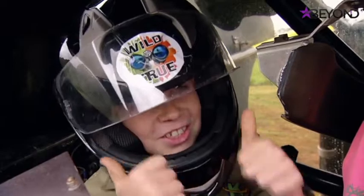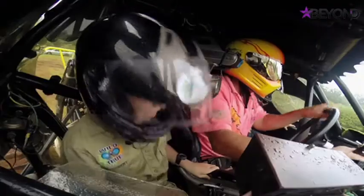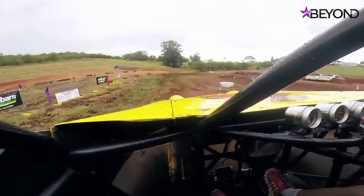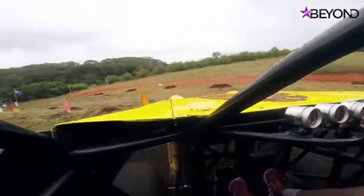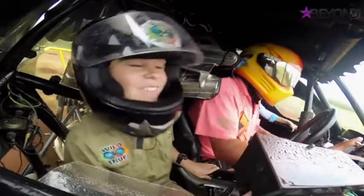Helmet. Check. Seatbelt? Check. Nerves of steel. Definitely. Let's go for a drive. Awesome. We're in an off-roader, and we're definitely going off. Right? Yeah! That was so cool. Can we do it again? I think we've used enough fuel for one day.